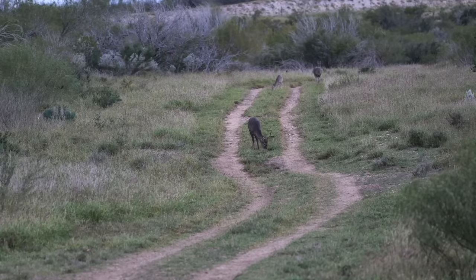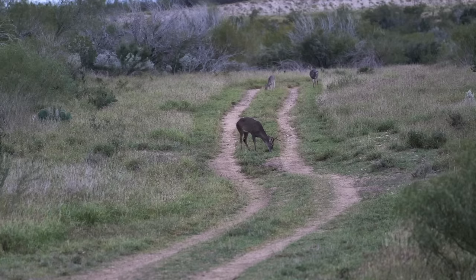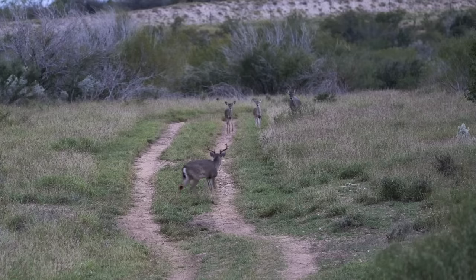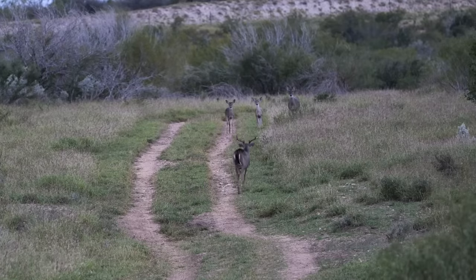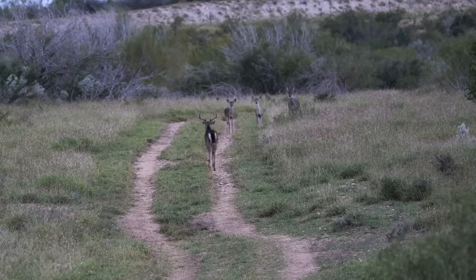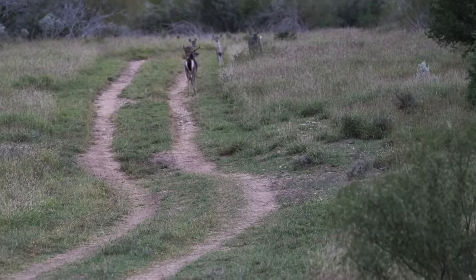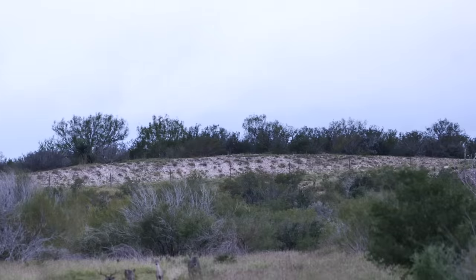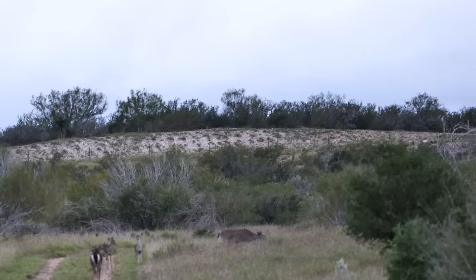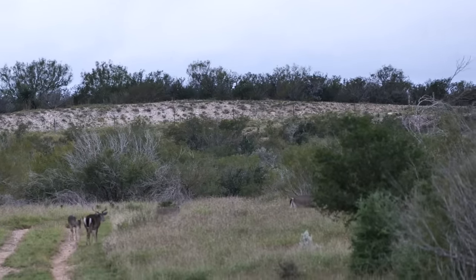She looks old. Big mature doe. Now we just need that big mature buck. Oh, there he goes. He's getting on her. He's gonna get on her. Looking for love. Don't chase her off too hard, buddy.